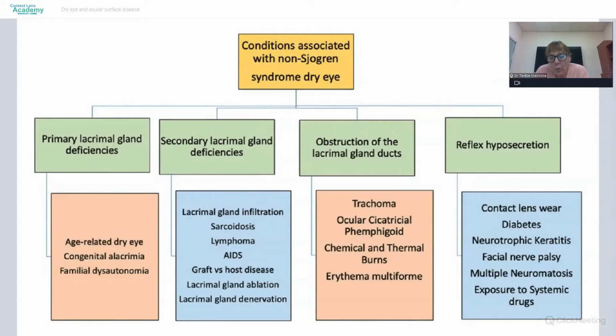What you have to pay attention to is age-related dry eye, on the left side. I think everybody knows about this, that we are getting older and we are getting drier, with skin, everything. So I would say be careful with patients who are 45 plus.